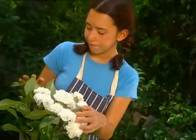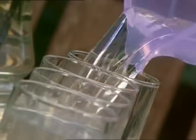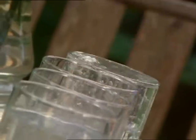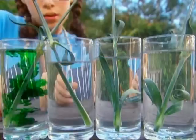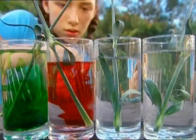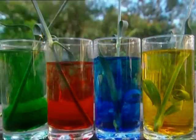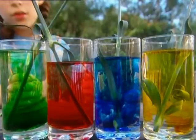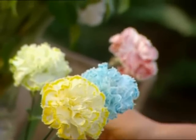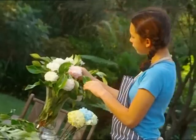Mum's always buying white flowers, but I really prefer bright colours. I've got an idea to give them a bit of zing. If I put the flowers into glasses of water and add some food colouring, now I'll let nature do its work for an hour or two. It worked! Check out the change! No more boring white.